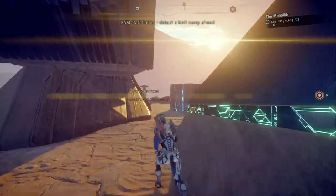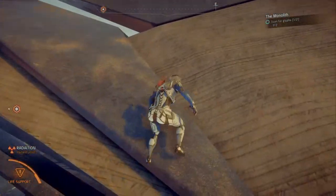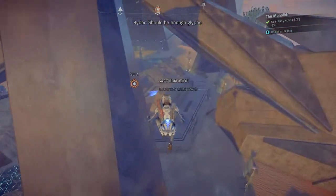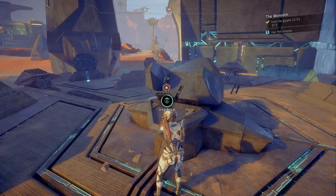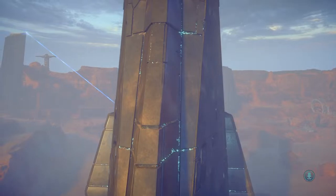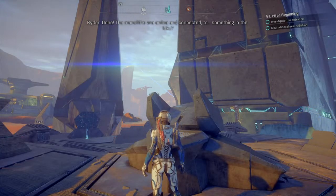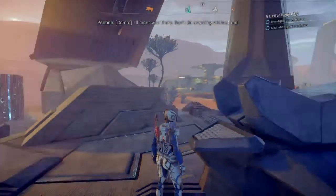Pathfinder, I detect a Kett camp ahead. Should be enough glyphs. Done. The monoliths are online and connected to something in the lake. This could be the master switch we're looking for. I'll meet you there. Don't do anything without me.